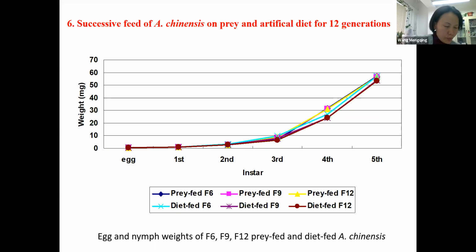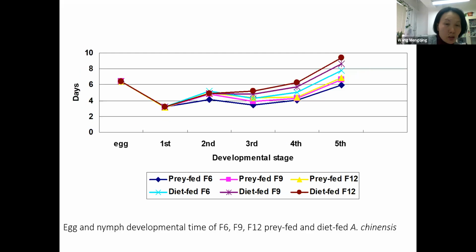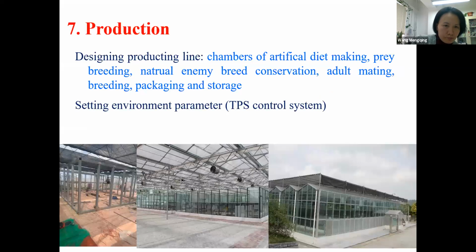The next three pictures just will show the difference between natural prey and artificial diets. There is almost no difference in the eggs and the nymphs' weight, nymphs' body lengths, and the development time, or the duration.